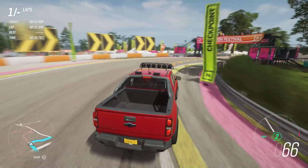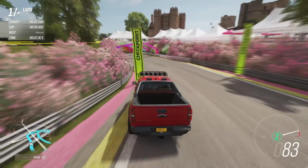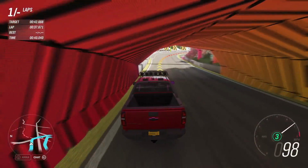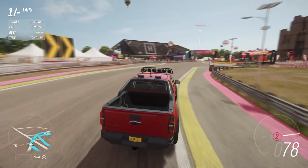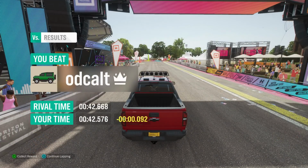I can tell that this car does have that more power. That 50 horsepower does make a lot. Although I will say this lap that we are on right now is not going too great. We've gone wide on several corners and across the line in a new record of 42.576. Wow! Wow, that is a lot faster than I was expecting compared to the Ranger Raptor.